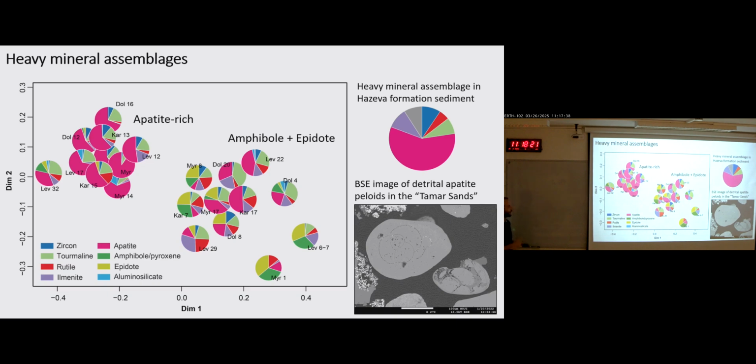The absence of chromite from the heavy mineral assemblages indicates that sand did not arrive in the Levant Basin from the northern parts of the eastern Mediterranean, as chromite is a common mineral derived from the erosion of ophiolites.